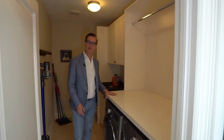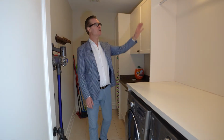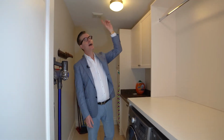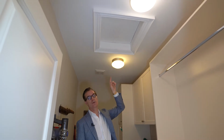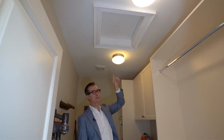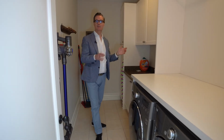Let's start here. It's very rare to find a second floor laundry room. So we have the same granite, a folding counter, a drying rack, access to the attic. They're always so unattractive, the hatches. No one wants to have that in their bedroom. So this is perfectly positioned. Full-size washer dryer and lots of cupboard space. Very, very handy to have on the second floor. Let's go into the master.